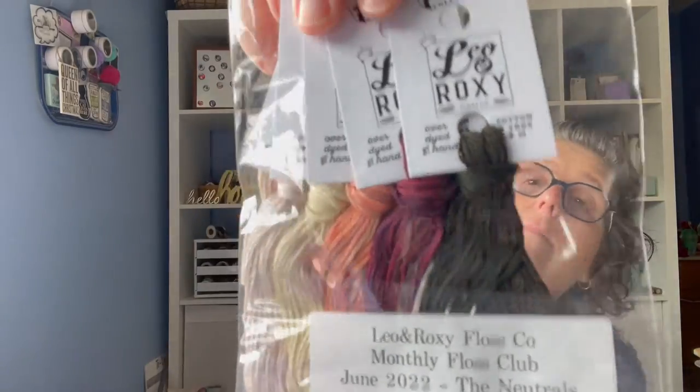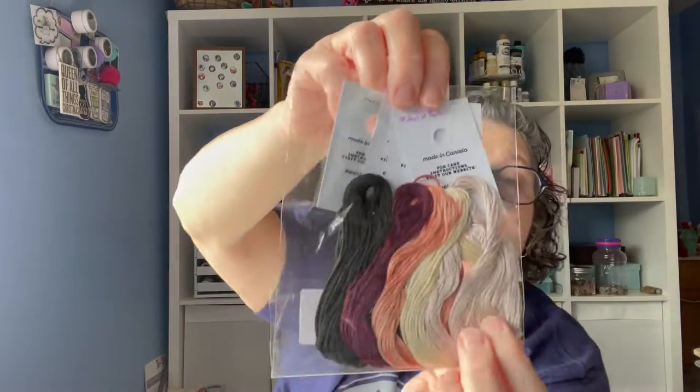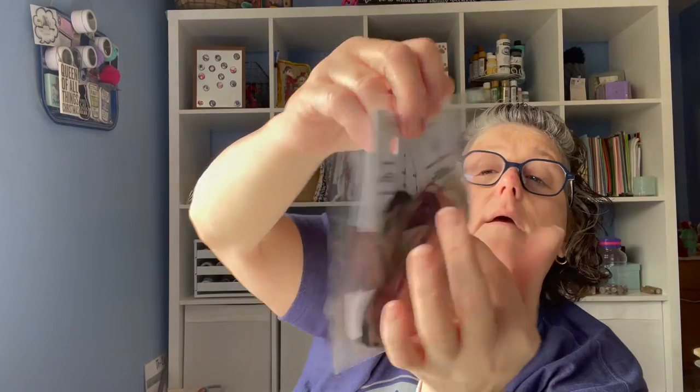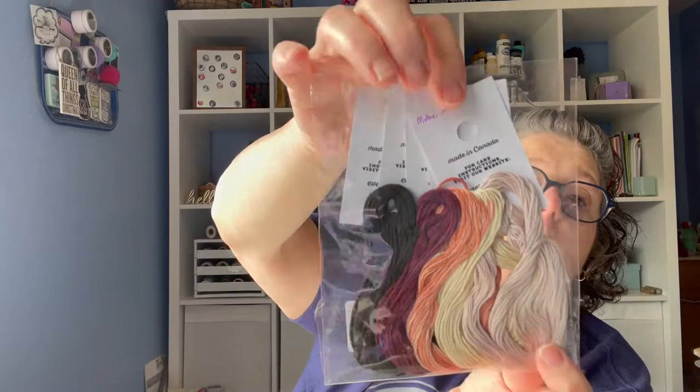Now, if you're in the Leo and Roxy Floss Club, don't look, because I'm getting ready to show you. I always have to look. I think this is May. The May floss colors, and I love them. Maybe get a better look at them. There's a green, and then the purple, the peach, this golden yellowy color, and then this, what's that called? Mother of Pearl. Which, if it was a little more pink, would be like ballet slippers. So I got these five colors this month.